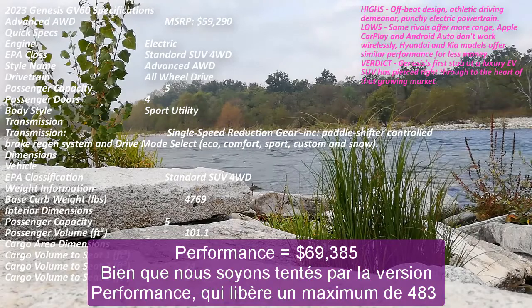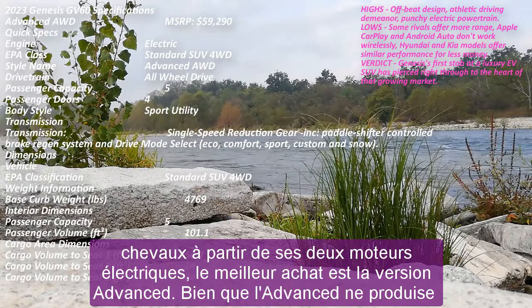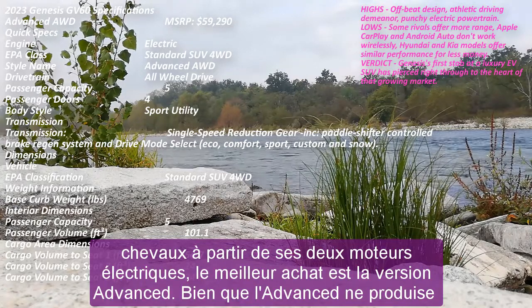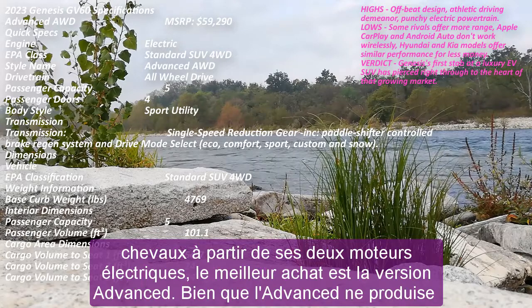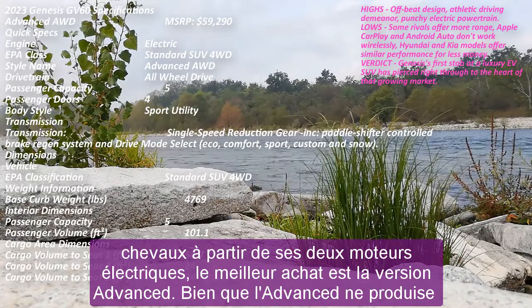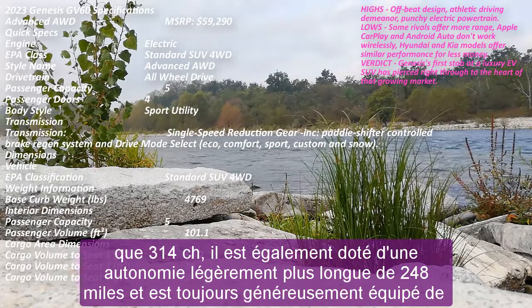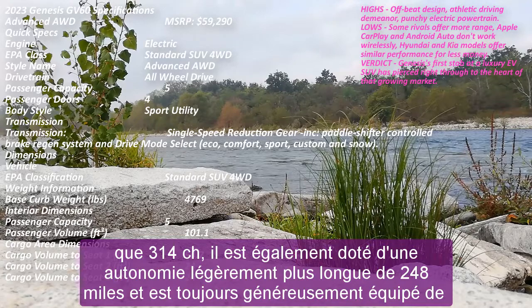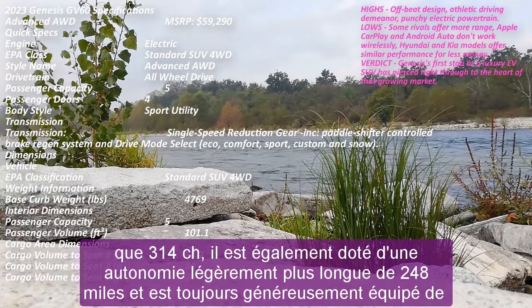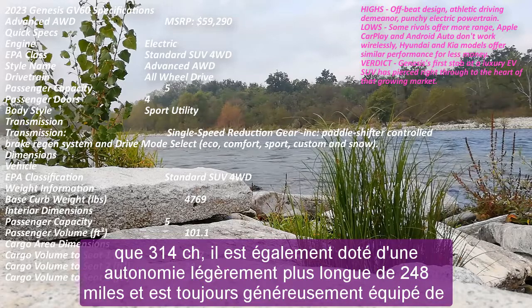Range, charging, and battery life. All versions come with the same 77.4 kWh battery pack, but according to the EPA the all-wheel drive GV60 Advanced will offer up to 248 miles of driving range while the Performance model carries an estimate of 235. A base rear-wheel drive powertrain is rumored to join the lineup later with a longer driving range.